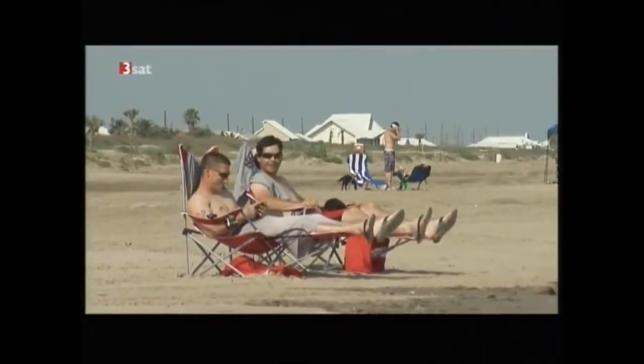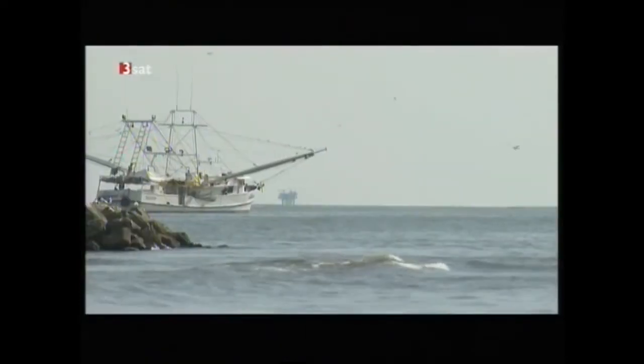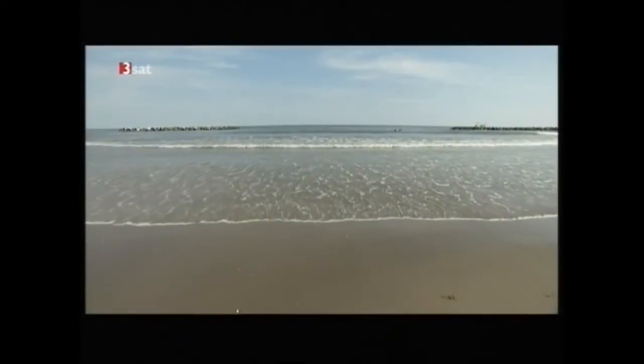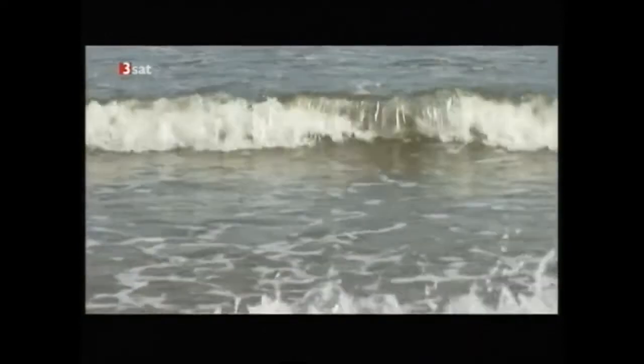Am Strand von Grand Isle nur wenige Touristen. Immer wieder spült das Meer Tierbälle an Land. Keiner weiß, wie viel Öl noch im Golf von Mexiko herumwabert. Offiziell sei das Wasser unbedenklich, der Fisch genießbar, obwohl Umweltschützer andere Erkenntnisse haben.